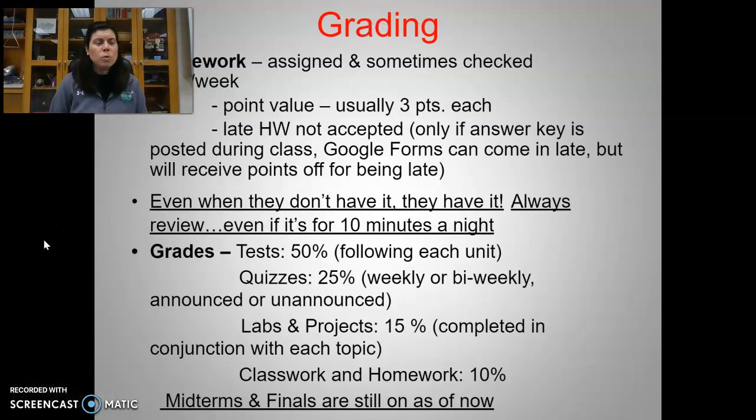And as of right now, we do still have midterms and finals scheduled. So midterms are given in January. It would just be on the material on marking period 1 and 2. And then finals would just be on the material for marking period 3 and 4.